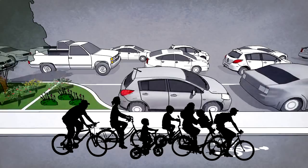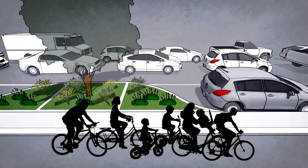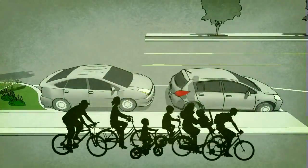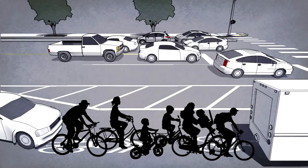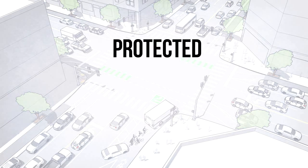But there's still a problem. The protected bike lanes lose their benefits when they reach intersections. The buffer falls away, and you're faced with an ambiguous collection of green paint, dashed lines, and bicycle markings. One popular configuration is called a mixing zone, where cars and bikes share the lane. It doesn't matter how safe and protected your bike lane is if intersections are risky, stressful experiences. We need to make intersections just as safe and secure as the lanes that lead into them. What the protected bike lane needs is the protected intersection.